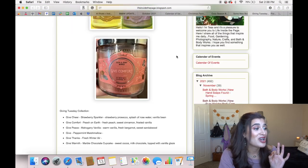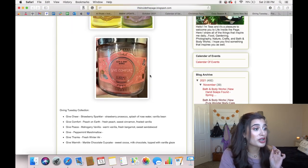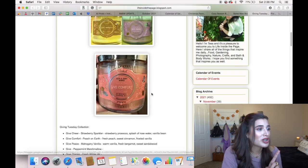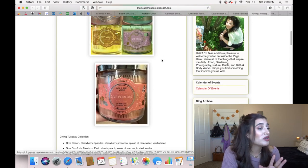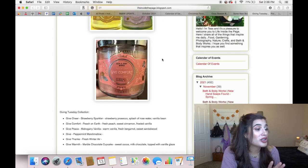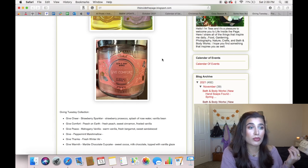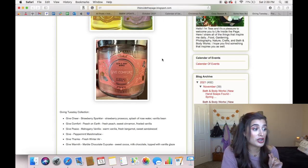I'm so excited. So we have Give Cheer, which is Strawberry Sparkler. That's this one right here. Strawberry Prosecco, Splash of Rose Water, and Vanilla Bean. Oh, I'm sorry. This is Give Comfort. This is Give Cheer. My bad. Give Comfort is Fresh Peach, Sweet Cinnamon, and Frosted Vanilla. So it's just like a peachy gourmand. Could be really good if you like peaches.